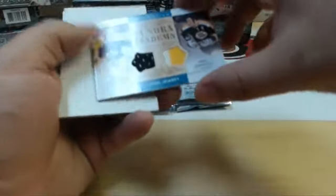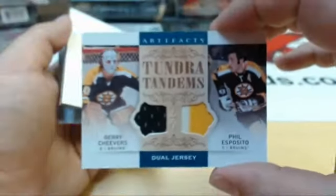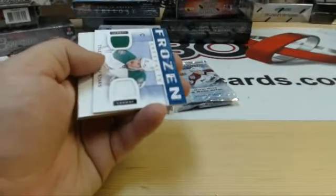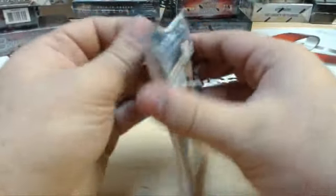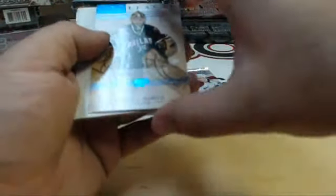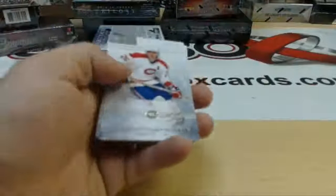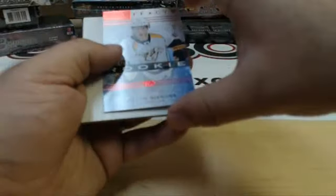For the Boston Bruins, nice Tundra Tandems dual jersey. Gerry Cheevers, Phil Esposito. That may be a short print one. Nice dual jersey. The Dallas Stars, Frozen Artifacts, Tyler Seguin. For the Dallas Stars, out of 85, Blue Parallel, Marty Turco. For Montreal, out of 599, red parallel base, Josh Gorges. Red rookie parallel for the Preds at a $4.99, Colton Sissons.